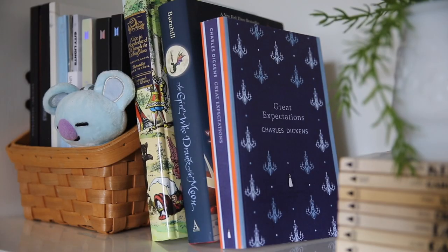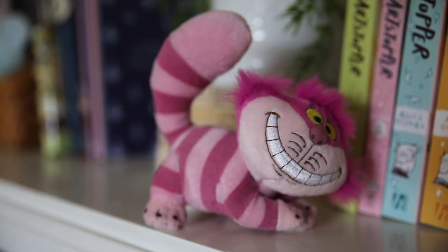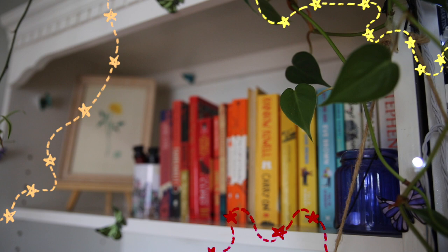I also have some random books sitting there. I also have some K-pop albums. And then lastly on this shelf, I have this little Cheshire Cat plush, although he does tend to disappear sometimes.